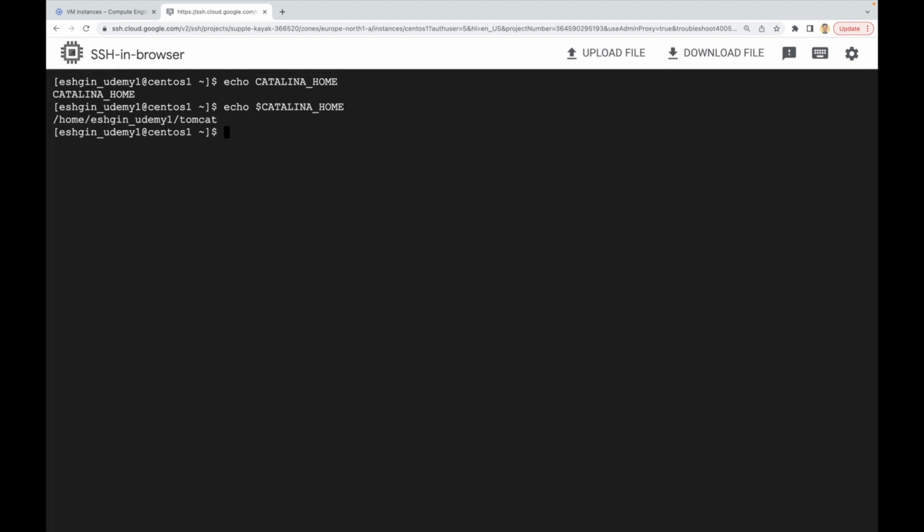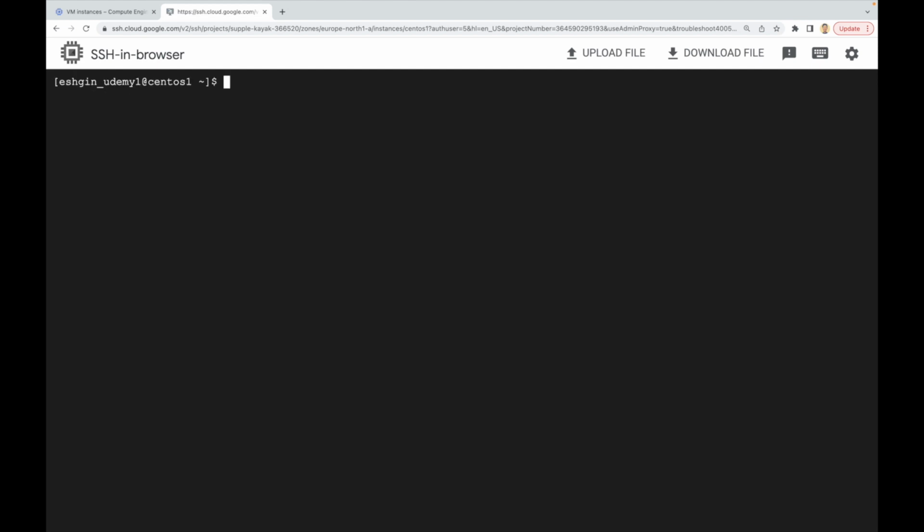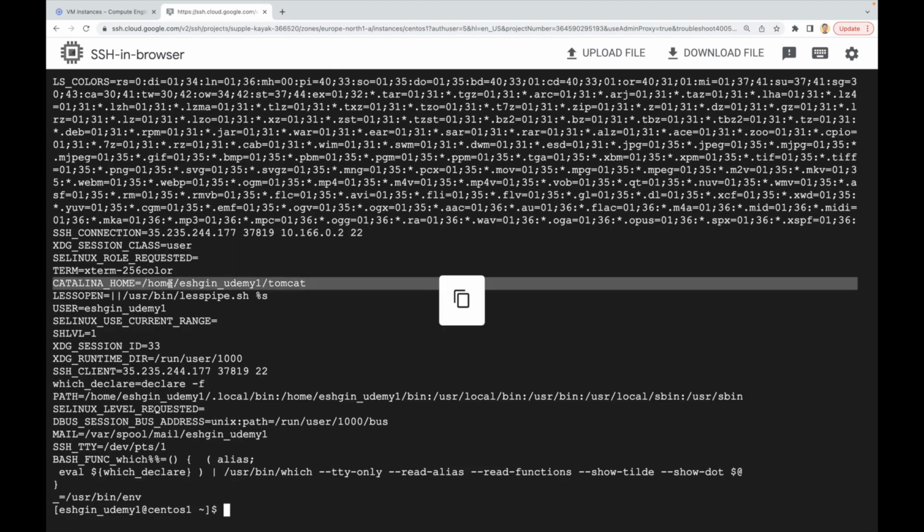Now it prints that value, and let's see if it is in the environment variables. As you can see, it's still not in the environment variables. If you want to set it as an environment variable, you have to export it. We already talked about this export command in one of the previous videos. So I'm just gonna export this Catalina home variable. Let's clear the screen, and I'm gonna use export. Then I'm gonna say Catalina, then home, and press enter. Now let's look at this environment. Yes, it is right here. As you can see, we just exported it. So one more time, if you want your variable to be in the environment variable section, you have to export it.